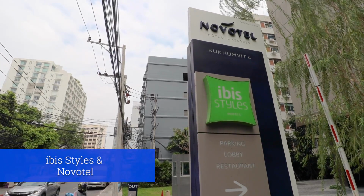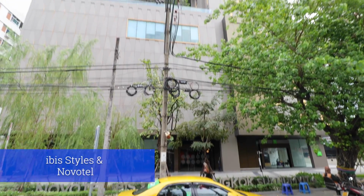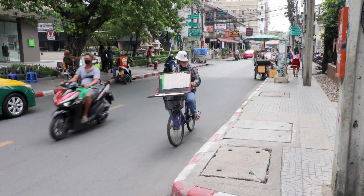As you can see, this is a two-brand hotel. So between the two brands, the Ibis Towers and the Novotel, there are a total of 185 rooms.